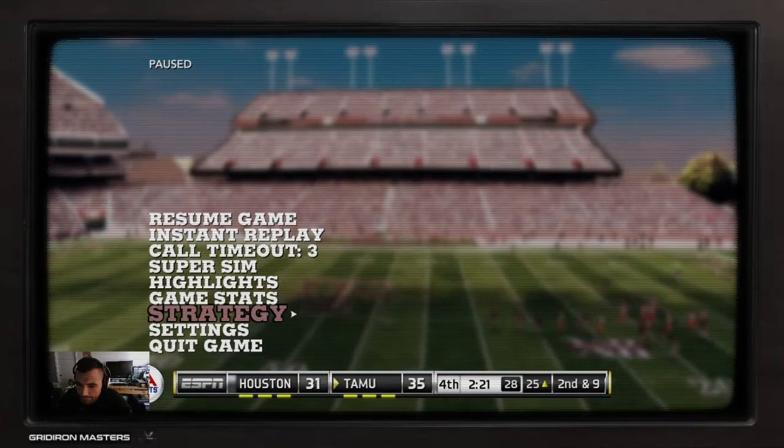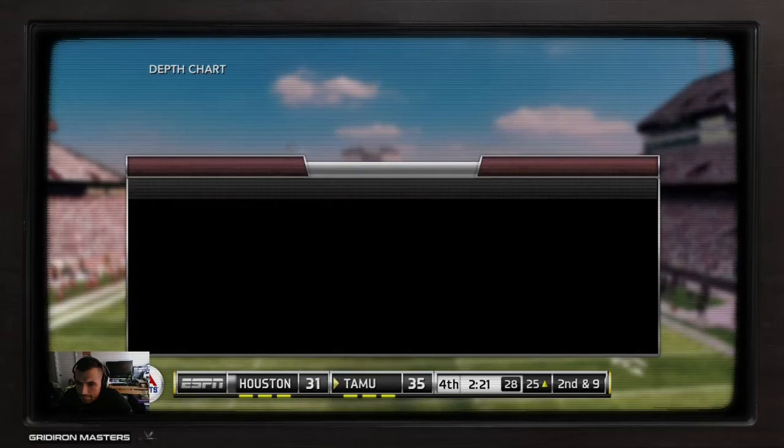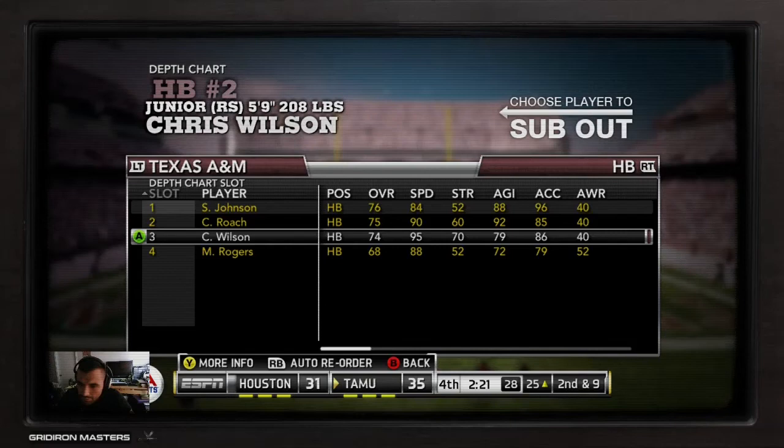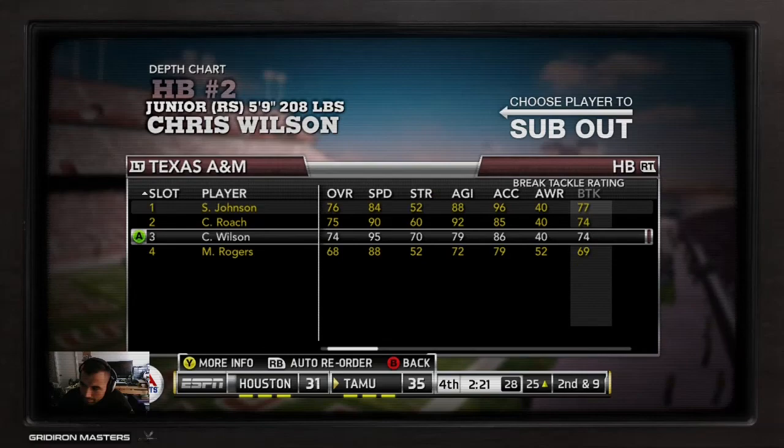Injury report. See exactly who Chris Wilson is. He's not that bad. He's decent at 74. Actually the strongest one. Break tackle is pretty good.